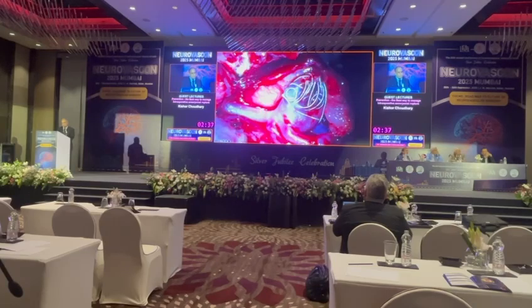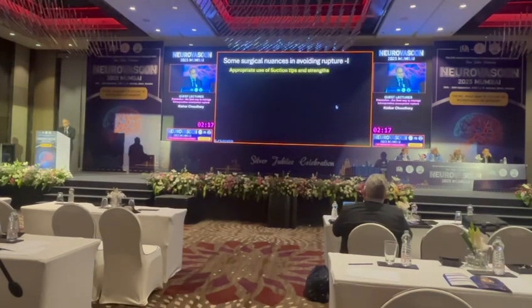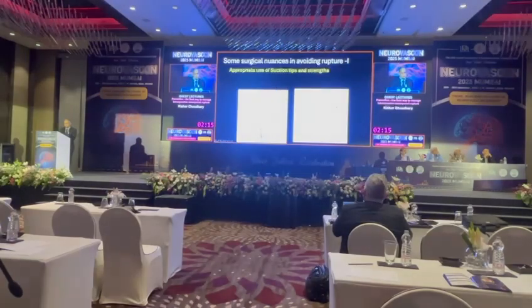MCA aneurysm, this is M1, one M2, and another M2. This is the rupture point, and it can be dissected without causing intraoperative rupture or temporary clipping. A number of times I use supraorbital craniotomies, and even a complex aneurysm like this can be dissected and clipped satisfactorily without intraoperative rupture.